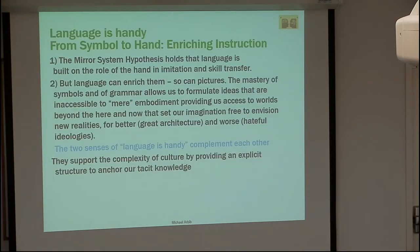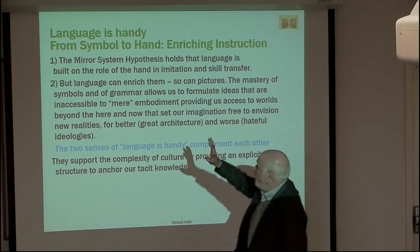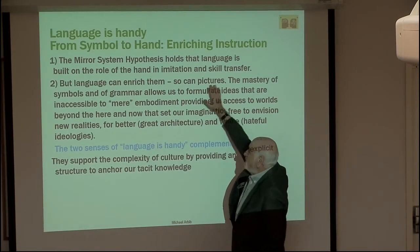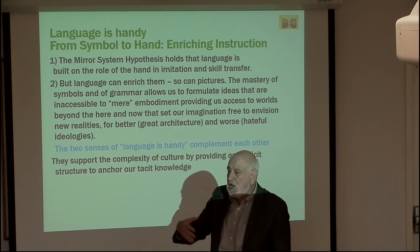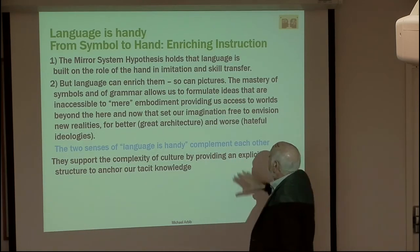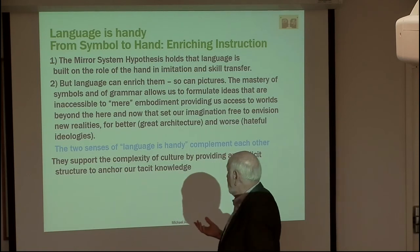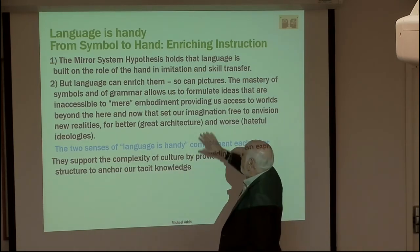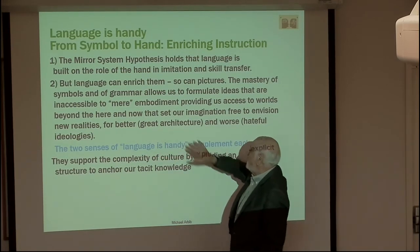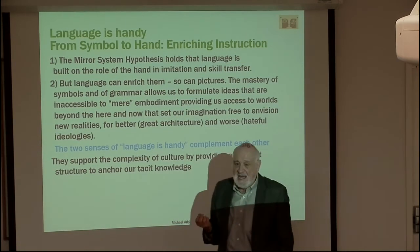So just to summarize then, in the next couple of slides, language is handy. From symbol to hand, we found we can, for example, enrich instruction. We start with imitation, skill transfer, perhaps as a pre-stage of manual skill. The mirror system hypothesis suggests how language might have built on that as a foundation. But we've also said that language and pictures can enrich the transfer of skill, the exploration of the world. And language can take us beyond mere embodiment and can set our imagination free to envision new realities for better, great architecture, and worse, hateful ideologies. Anyway, these are two senses of language as handy: that language evolved from the hand, and that language itself provides an immense range of tools to extend human capability.